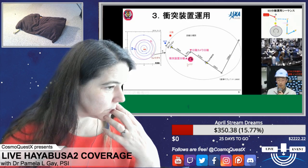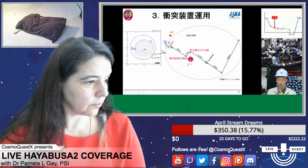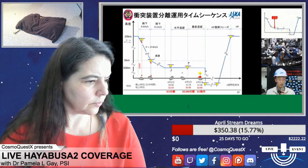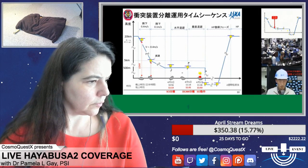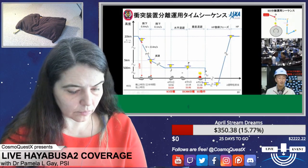By the time the impactor detonates, Hayabusa 2 is here, in the shade of Ryugu. And then it'll take about 2 weeks to go back to the home position. It will go around this way. The horizontal axis shows the time. From an altitude of 20 kilometers, it descends. It's 10:40, so this is where it should be. At 11:13, that's. Well, can you show where it is? You can't see.